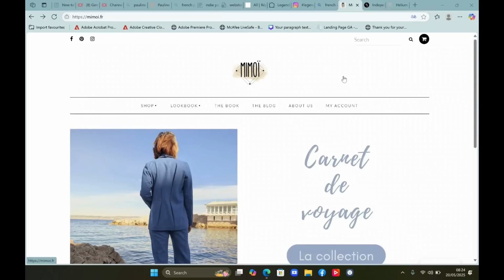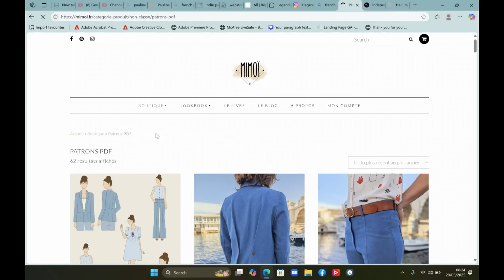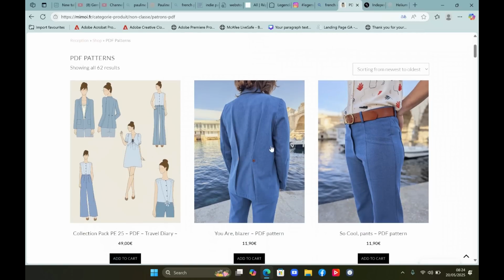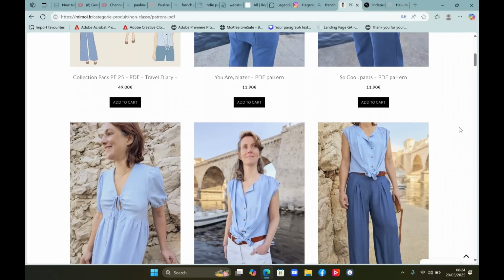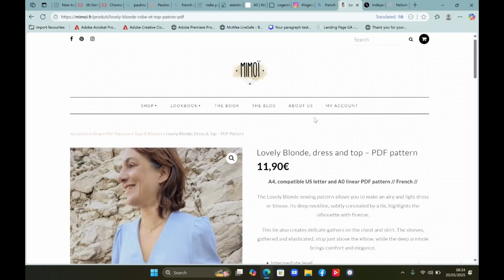The next site that I'm looking at is called MIMOI. Now, this site has got some amazing PDF patterns available. It is French, and I think there are only a few that are translated into English. But let's just have a look through them all. I love this dress pattern here with that cute cutout detail on the front.